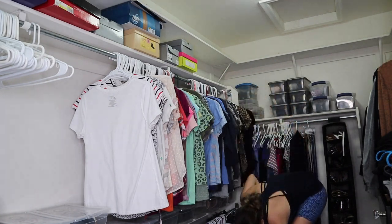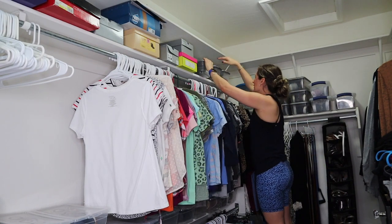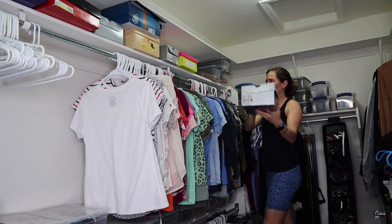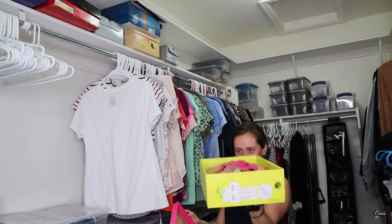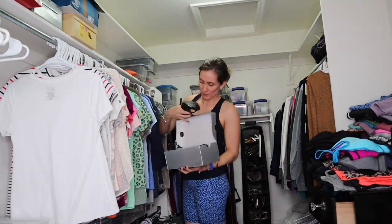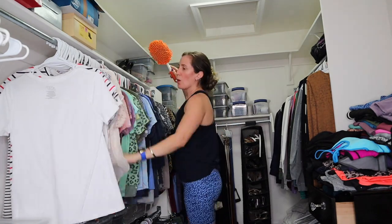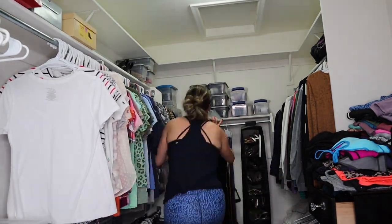So yeah, I'm just going through all of those shoes, getting rid of the ones that I don't want, and then putting the ones I am keeping in the little bins. It's just so much more organized. I can see what I have. Obviously, I have to get up on a stool to get the shoes I want to wear. But the ones that I'm putting up on the left side, those are the shoes that I don't wear very often.